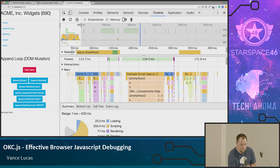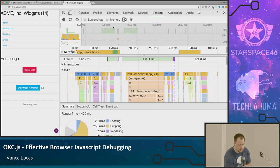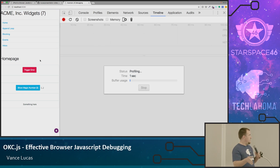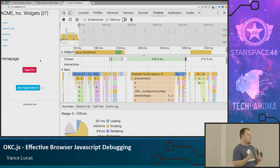Well, if you go to, let me just reload without being in timeline. So if you go to timeline initially, no, it's not cleared. Let me clear it. It kind of tells you, it says hit Control E to start it now, or while this panel is open, you can hit Control R, which is what I've been doing. I've just been reloading, which automatically starts the profile. And then when it senses that no work is being done anymore, it kind of ends on its own.